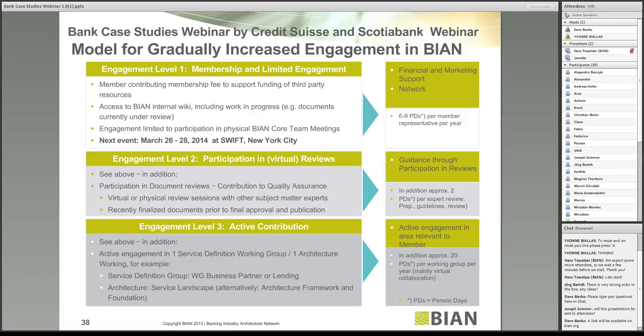The second level of participation is doing reviews, very important for us, because we decided not to publish any material unless it's approved and reviewed by at least one bank. So the reviews are important, but of course the active participation in working groups, as explained by both Klaus and Jeanette, is the real value. The working groups meet on average every 2 to 3 weeks for 1 to 1.5 hours in a virtual meeting like this, a web session with a conference call.